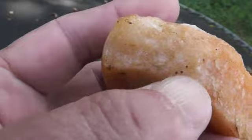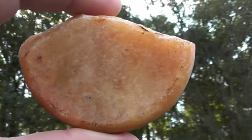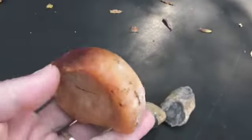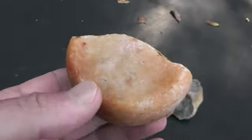Look right there. That's a beautiful piece of an artifact. That would have been killer if it had all been there. It's heavy too. That probably weighs, I'd say, 3 or 4 ounces, half gone.